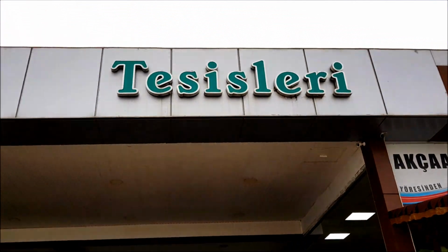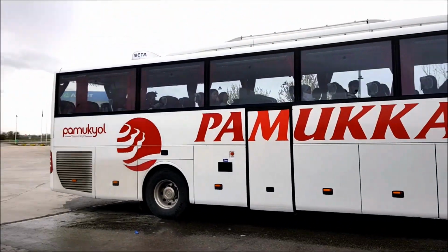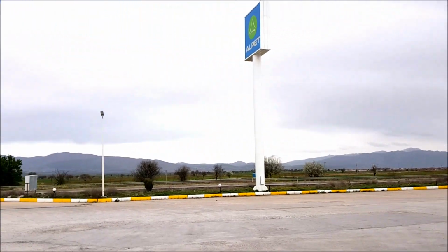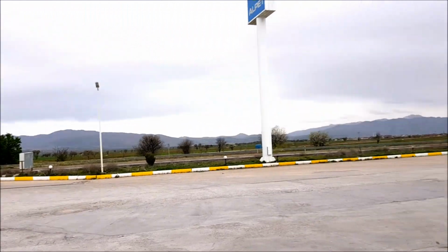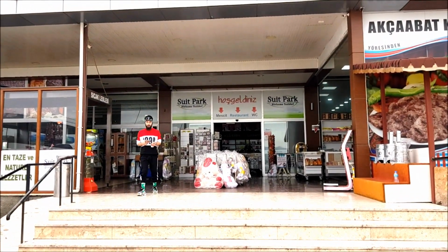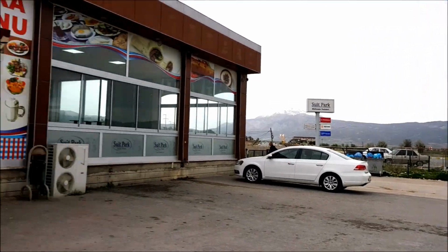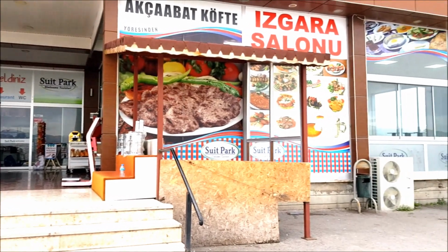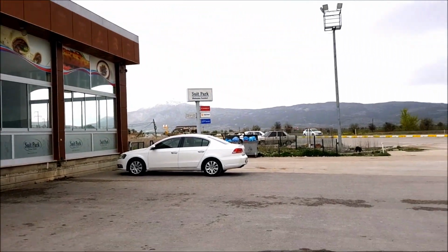In between our journey from Pamukkale to Antalya, they stopped us at a recreation area for 25 minutes. This is a store which has a washroom where you have to pay 1.5 lira. We also bought some sandwiches, chips, and some cool drinks.